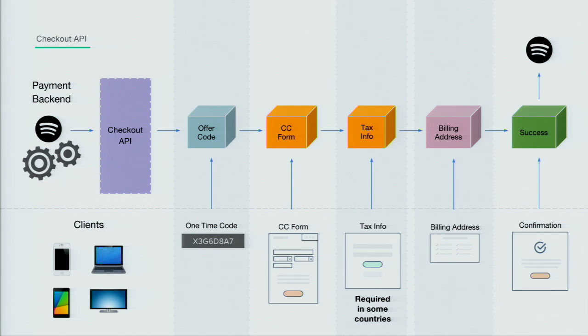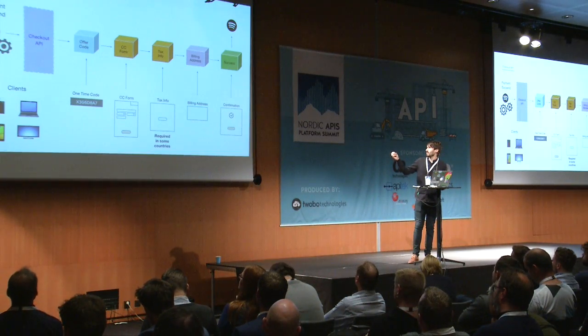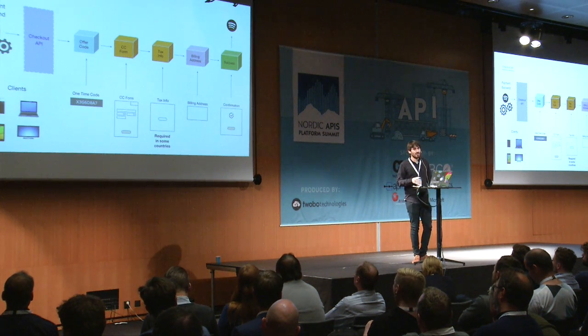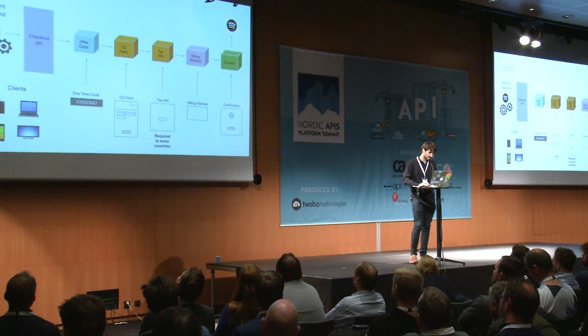I know I've talked about having specific implementations, like the billing address form or the tax information form. Those are in the clients, right? And those are a finite number of implementations. But the purchase flow, or the checkout experience, as we like to call it at Spotify, it can be any flow you could imagine. So we can start by having the credit card information, just collecting the billing address after that, and showing the confirmation page. Or it can be credit card form, tax information, billing address, and then the confirmation form. So there are an infinite amount of possible flows that we can create with a finite number of specific implementations. And the checkout API handles all that complexity.